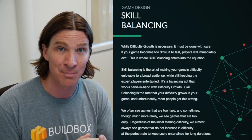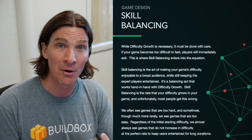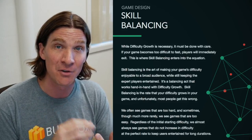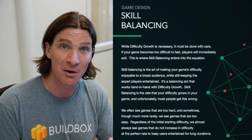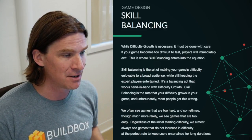All right, and you know what happens when you play a game? You become an expert at your game. So you're designing levels that are extremely hard because you're making it challenging and fun for you. You've got to take yourself out of the equation when you're making games. You have to play test frequently on people who aren't as good as well.